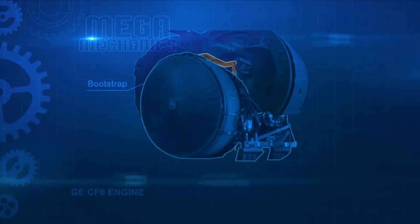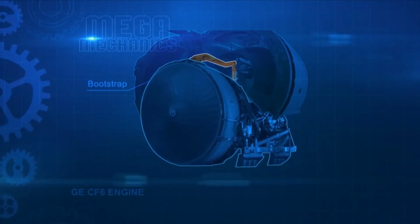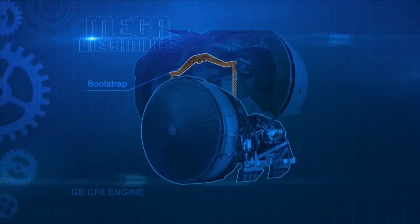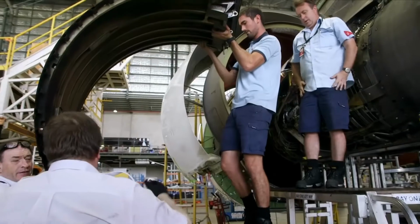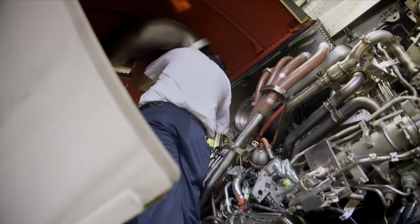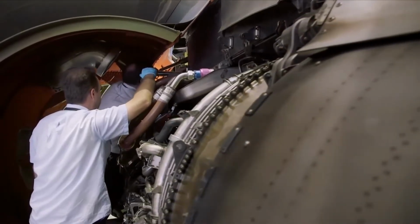Removing the engine is a delicate job involving steel cables, pulleys, chains and lifting devices to manoeuvre the engine on and off the wing. We obviously keep a good eye on them. Once they get to a certain point where our aeronautical engineers decide that it's time to remove it and send it back to the shop for its full overhaul. On average, teams at this hangar remove engines twice a month.